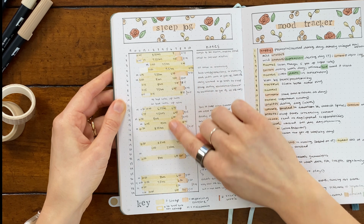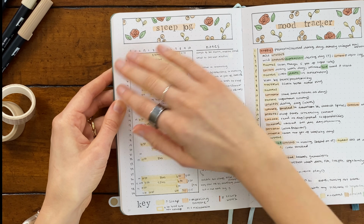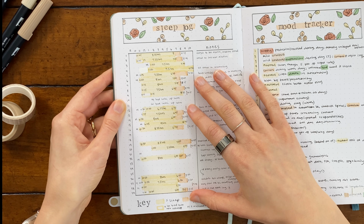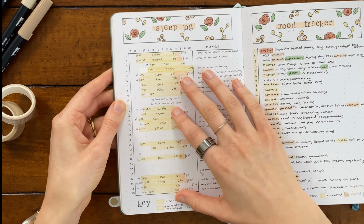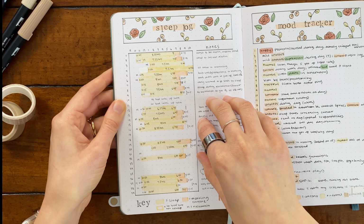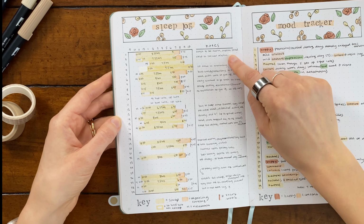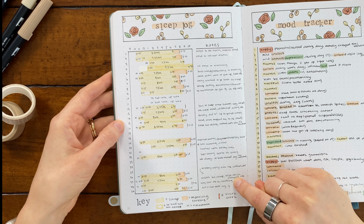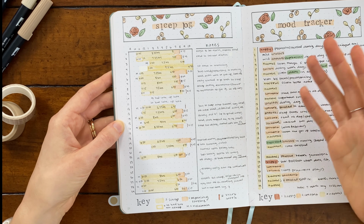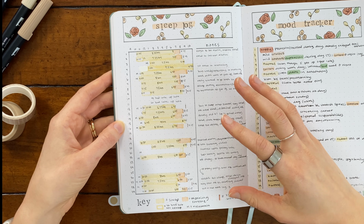So the color coding is really nice because I can just kind of see a pattern of how early I was going to bed, or if I was shifting to going to bed later for a certain time period, how consistent I was with my sleeping routine. But then if I want specific information, I can look at the exact times. I also have a note section on the side, so I could write down anything I wanted to note. So maybe why I went to bed late, if I felt rested, if I had trouble sleeping.